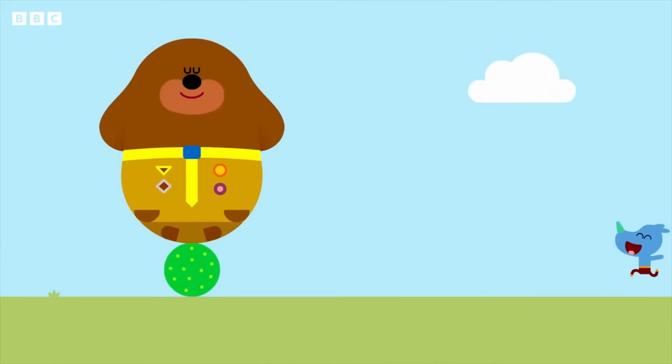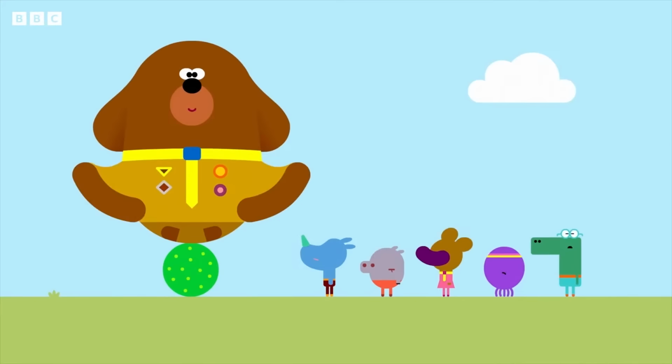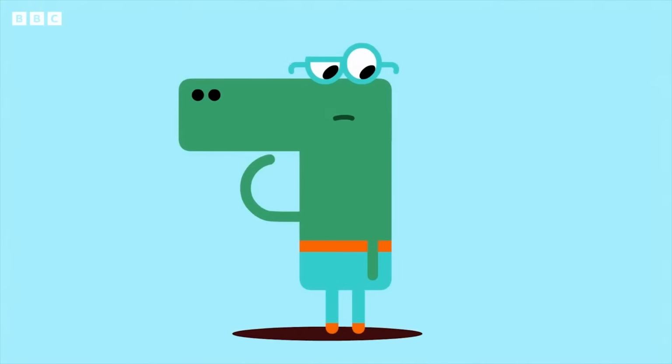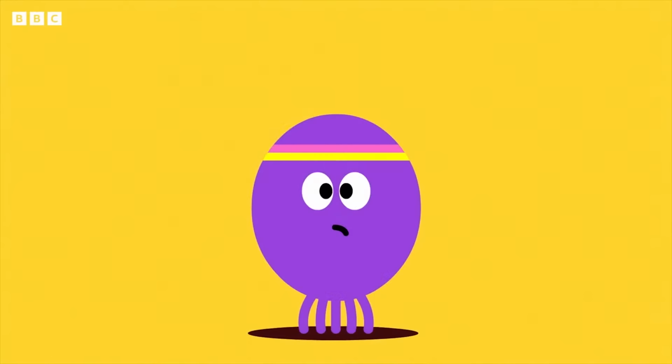Why are you sitting on that ball? That's not what a ball is for. That's right, Duggee. A ball can be good for sitting on. It helps improve your posture and strengthen your core. But balls are for kicking. Throwing! Catching. And that's it. Hence the reason I prefer squares.